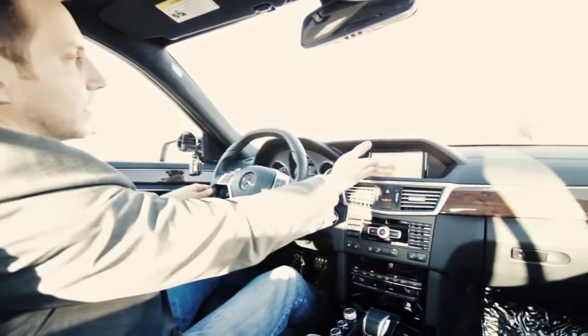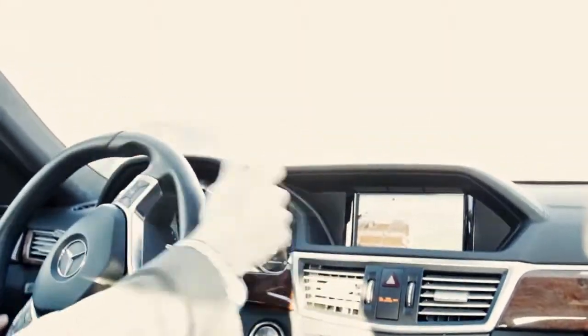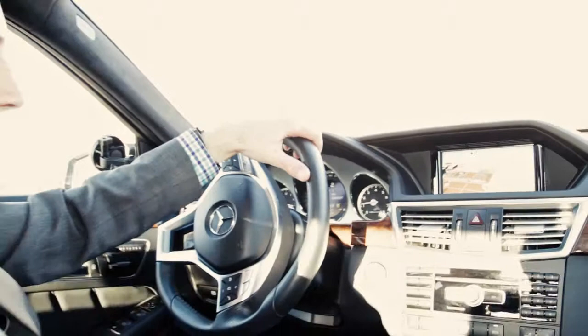See the great navigation screen showing some of the actual buildings, as far as that parking garage right there, you can see is depicted on the display. I like that a lot, of how Mercedes does that.